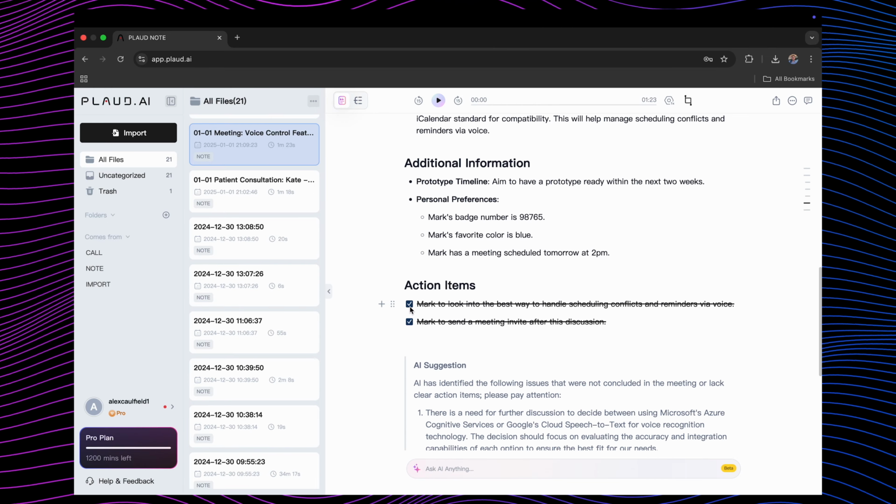Something else that you may be wondering about is privacy, and this is something that Plaud actually takes really seriously. So Plaud actually use AWS, Azure, and Google Cloud for your data protection and promise not to sell your data.